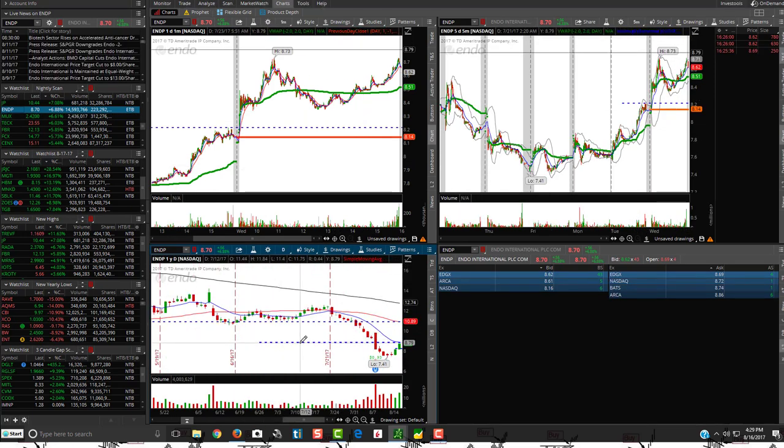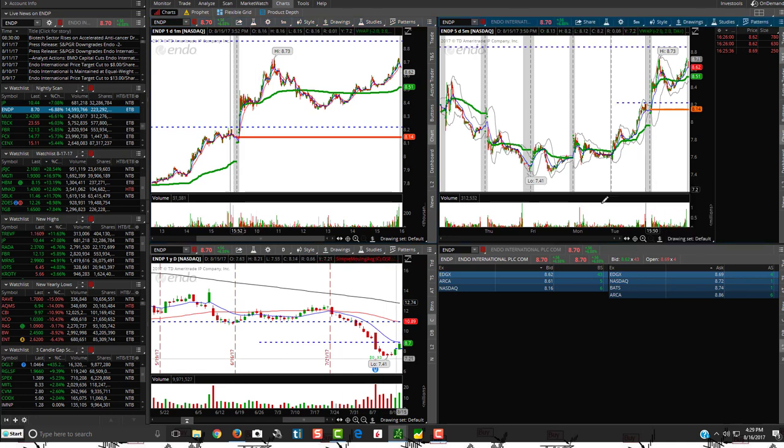ENDP, that one had some volume. You want to see it get over this, pretty much that. Oh, okay, that's why it's not showing. So you want to see if price can get over this 13 EMA line right here, right around the 880 before it goes up. But it did have some volume, slow mover, high float stock. So we'll put that one on.